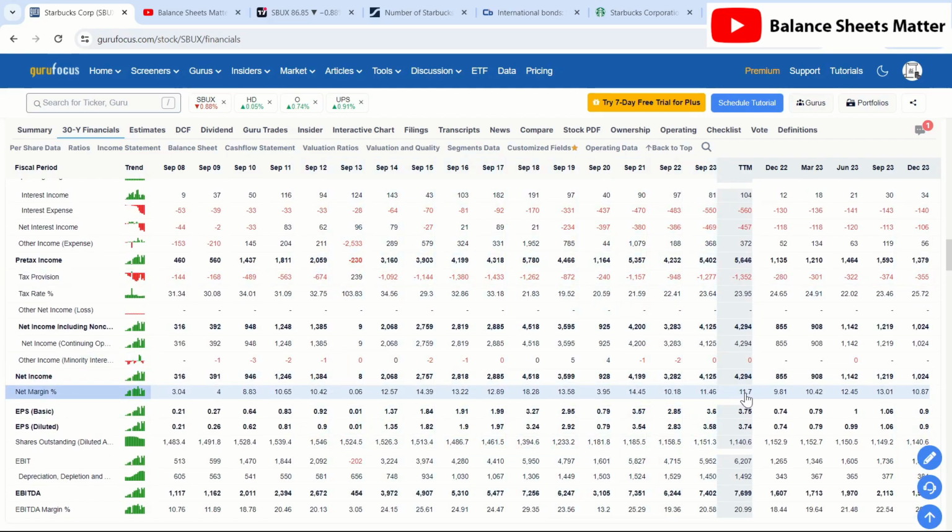But overall, you can see net margin sitting at about 11%. This does seem fairly consistent around 10% or just above, although it has been higher in the past. And in a lot of these years, there has been some other income.